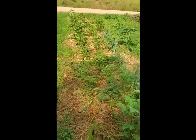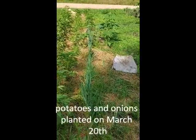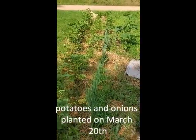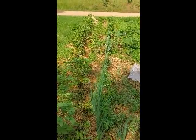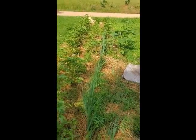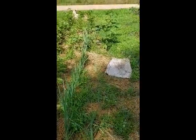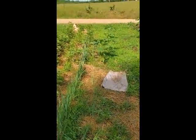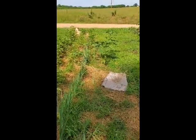So I've got 2.5 rows of potatoes. Then I have onions. The potatoes and the onions were planted, I think, late March or early April. I can't remember for sure. I have another row right next to the onions of more onions and some volunteer sunflowers. You can see Daisy there in the background laying in the potatoes. I think she likes the straw.